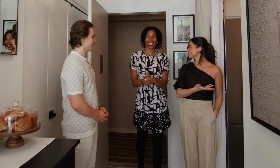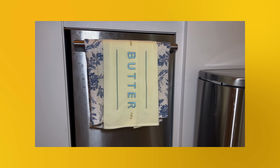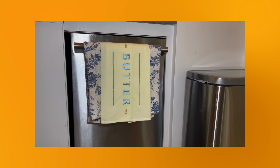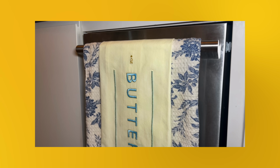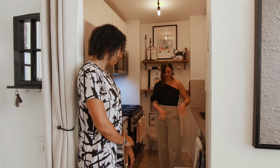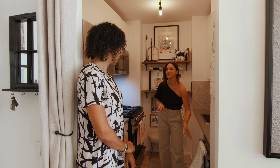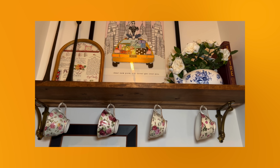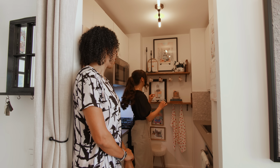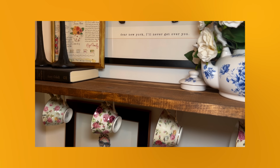Let's start with the kitchen? Sure, let's do it. Okay, so we did the best we could with the space. Tea towels are my love language in the kitchen. Cute. It's really the only space you can put in your personality. One of my best friends makes these. It's called Shop Linen, and they're all hand embroidered. They're so cute. And then these shelves I built from scratch. No way. Because this is a very weird dimension, I wanted to open up the space as best we could.